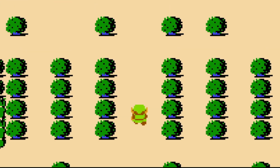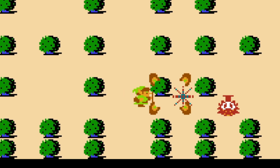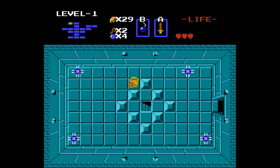If you add all this together, it means Link has almost perfect 360-degree movement over the entire screen, while his enemies are generally stuck moving in 4 directions, on a big, thick, obvious grid. So even when things get tough, you've always got a movement advantage in combat, because this game is brilliant. Anyway, back to level 1.